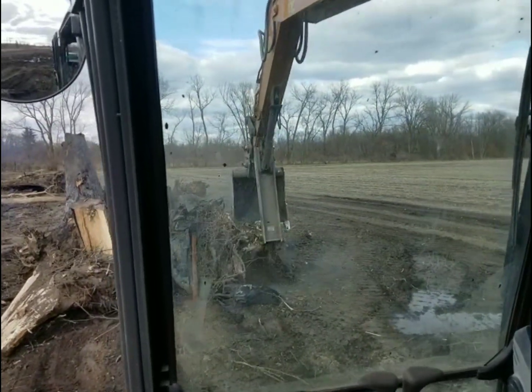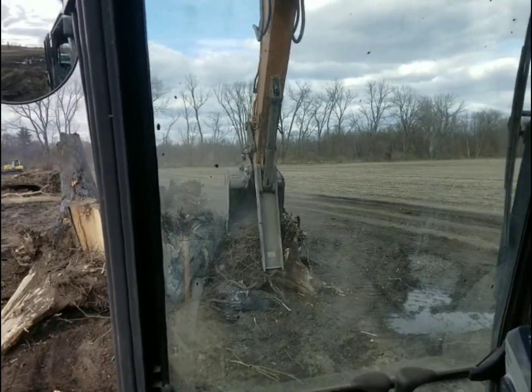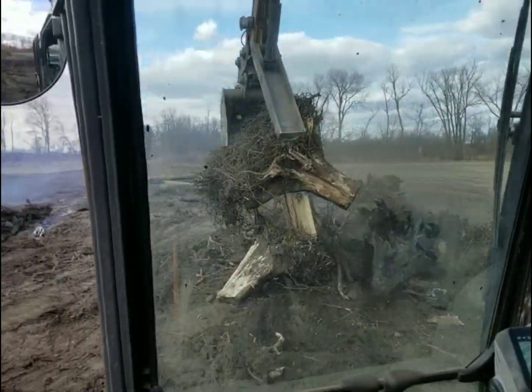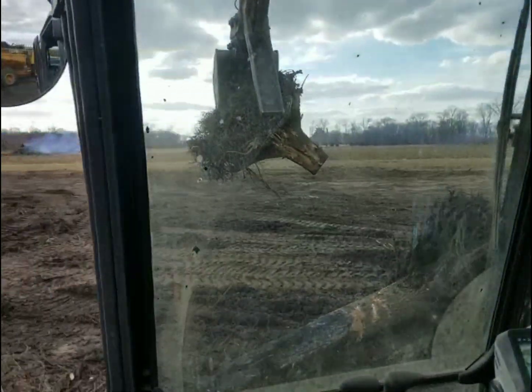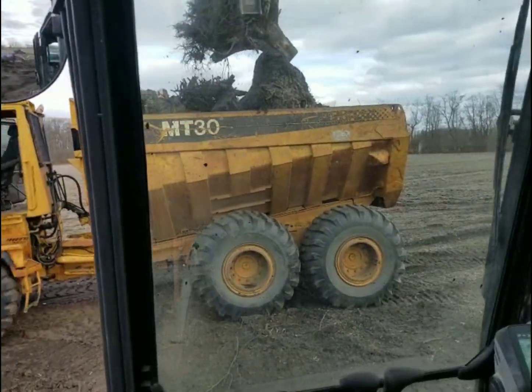I couldn't believe it though. We went over and turned the battery disconnect on the haul truck and got in it, and it cranked over three times and started right up. So I'm like, well, that was just dandy. I was happy with that.